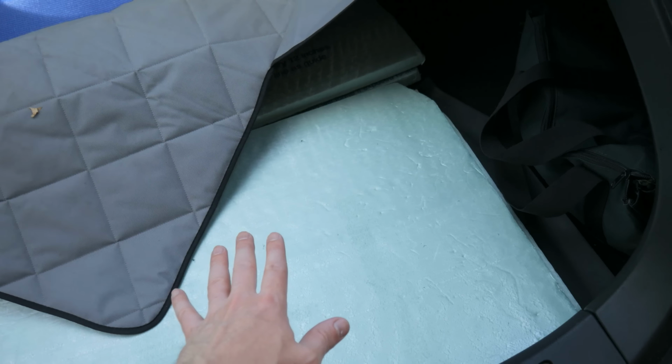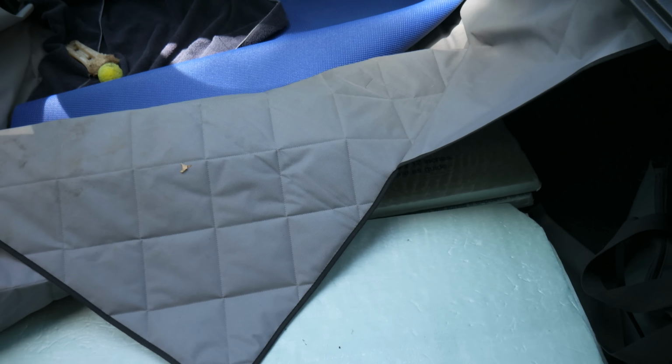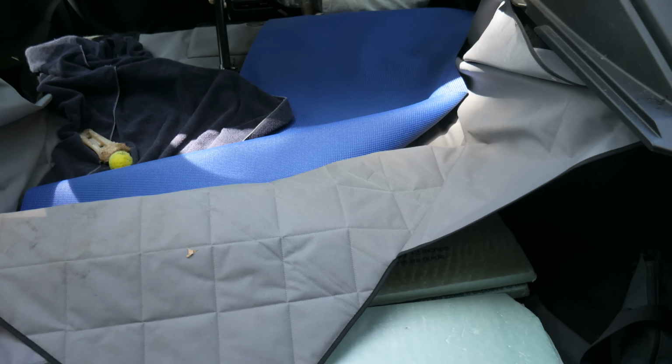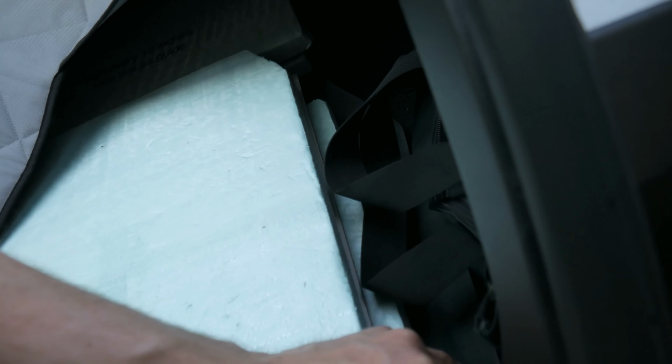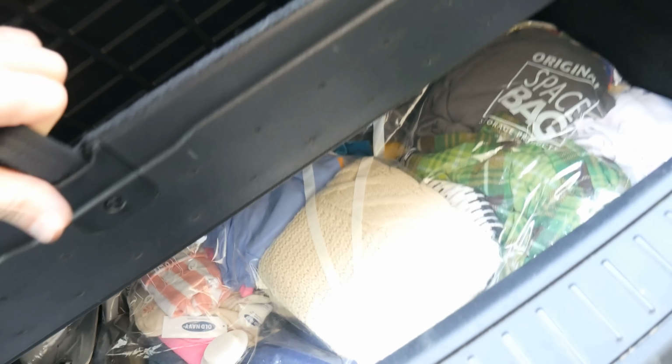But anyway, what that does is it raises it so that it's a flat surface. And so if I wanted to, I could take a nap back here or something. Haven't used it yet, so I'm gonna do a separate video on that if I do end up using it.